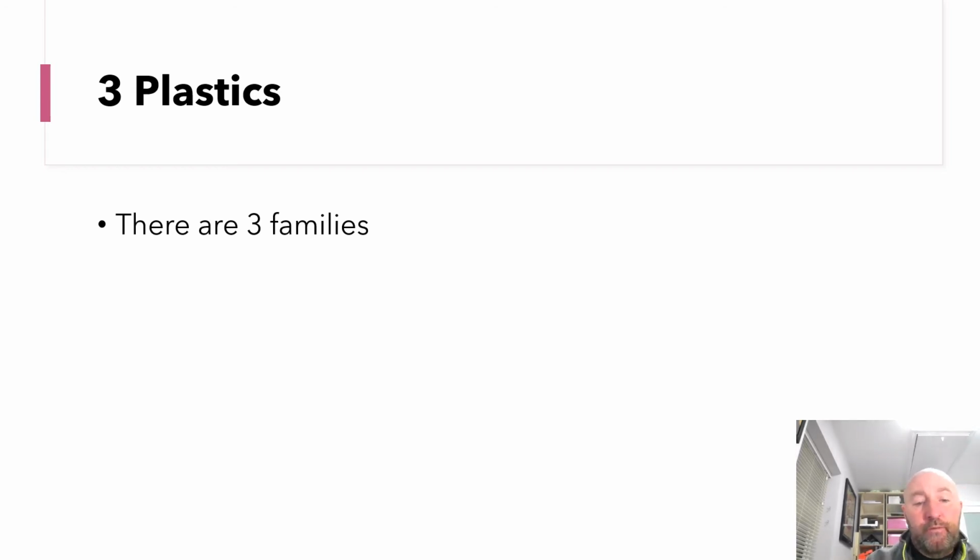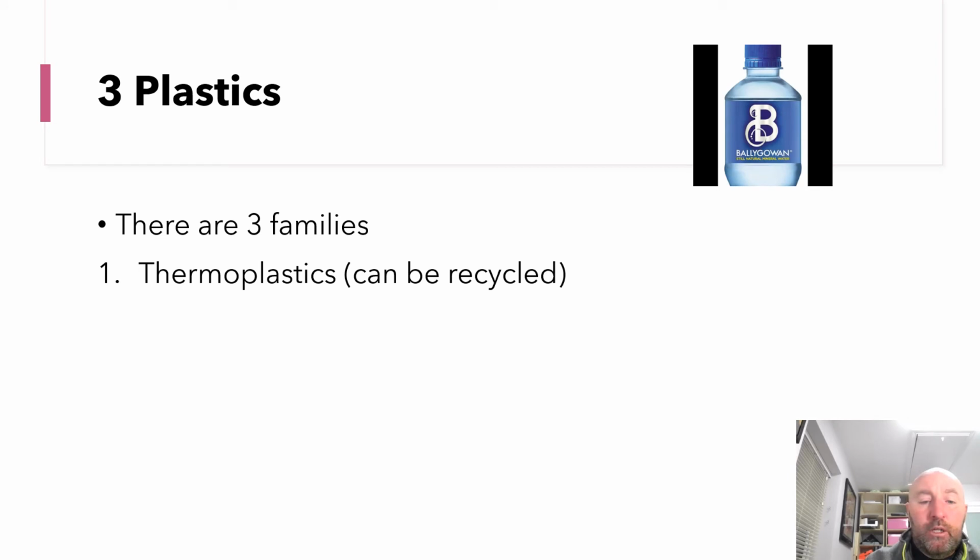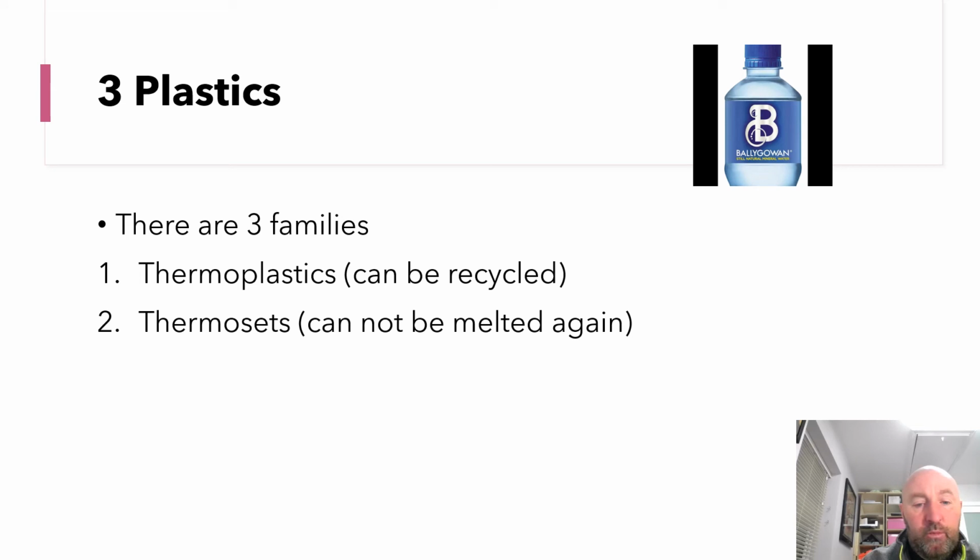So there's three main families. Thermoplastics. Now I'll just put up the picture here of a plastic bottle. Now thermo means heat and plastic means being able to bend something. So if you heat it, you can rebend it again. So thermoplastics can be recycled because if you heat them up, they melt and you can make something else out of them. Now the second group of plastics then is thermosets, and they can't be melted again.